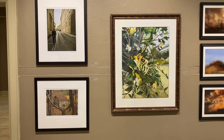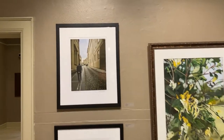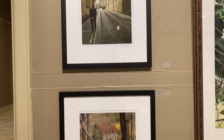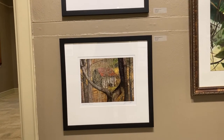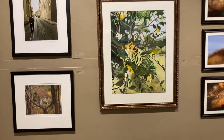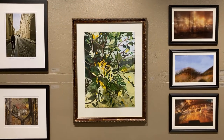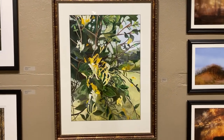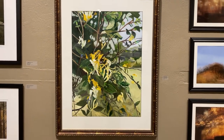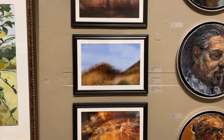Beginning on our north wall are two photographs by Mark Compton. A work by Jennifer Bledsoe. Three photographs stacked here by Charles Perkins.